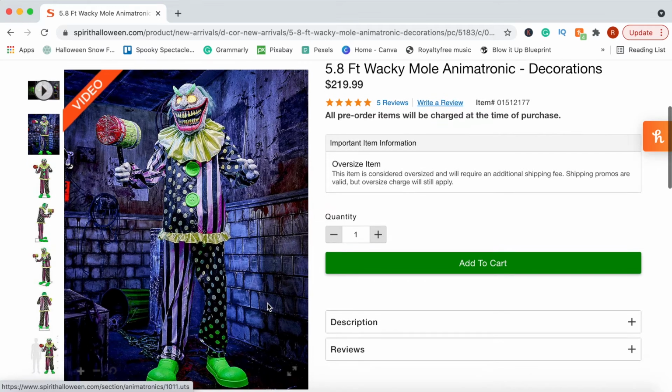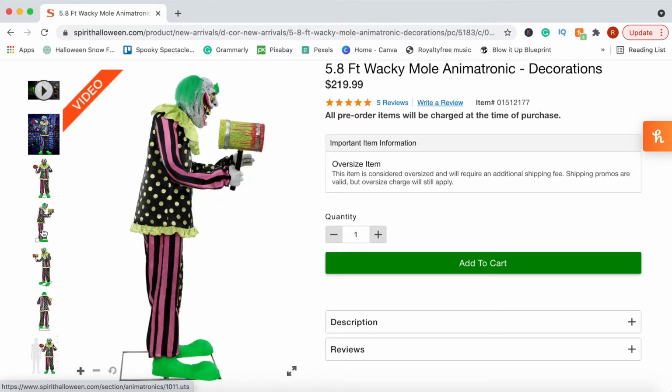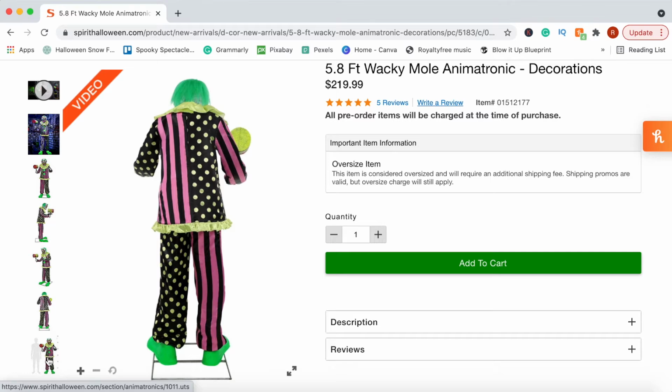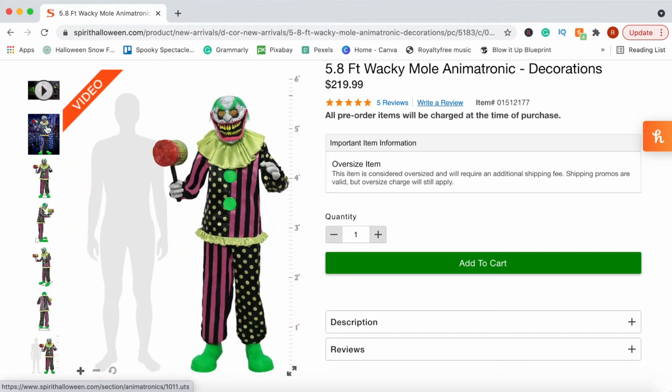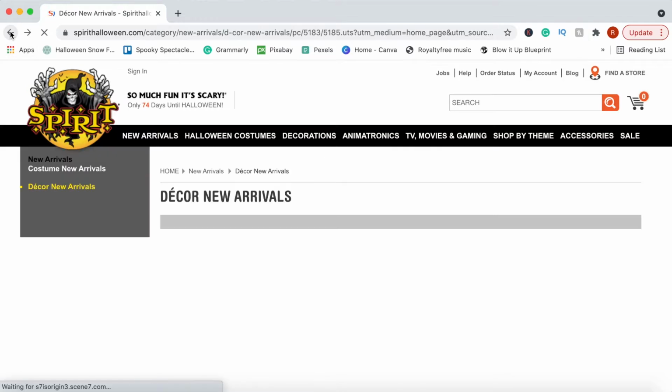Personally, I always love a good clown, and if we can make him animated, that's even better. What I love about them is they are just naturally creepy, and they're usually bright colored. So if you want to do some sort of neon light effect, they really stand out and look super sharp, and they're just creepy. Who doesn't love a good clown?